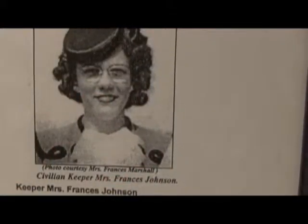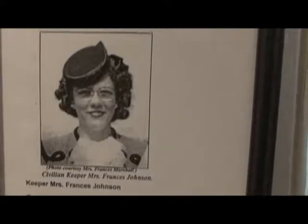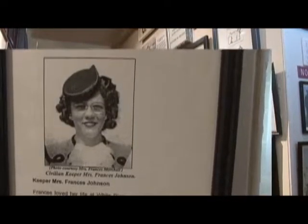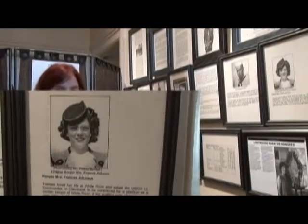And Frances, like most women that were married to keepers, learned to be backup and a keeper. By some circumstances, they parted ways, and she came back some years later as a civilian keeper. And she's still with us. She's still amongst us, and she's in her 80s now. Has a pretty remarkable story.